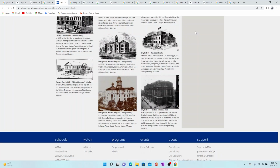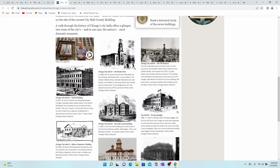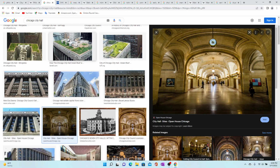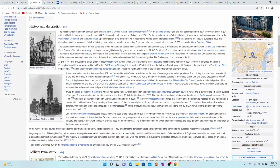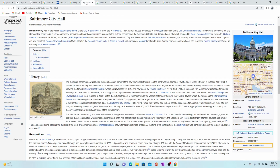this kind of thing. There's something else you'll find with these old buildings: there is a very minimal amount of information regarding them. Now, I don't know if that's just because of lack of information, but you'll sort of just find a quick little Wikipedia article for each of them, and even on the state's website, it'll often just be a little excerpt. So let's go to Baltimore.